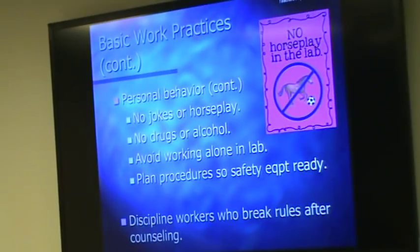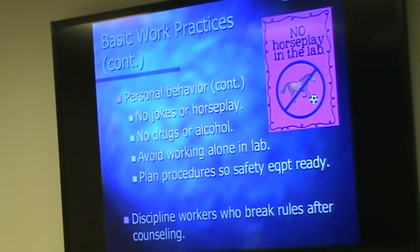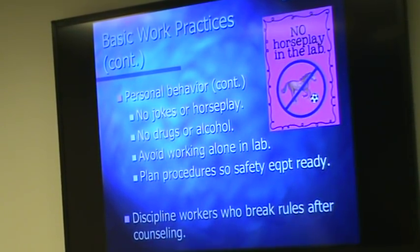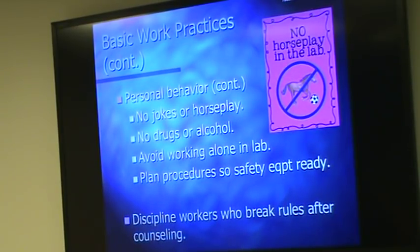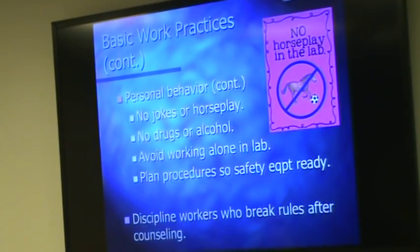No jokes or horseplay, no drugs or alcohol. Avoid working alone in the lab, and this is a big enough place that that is probably never an issue. But in some smaller sites, that is actually a big issue, because you may have one person on the night shift all alone. There was an incident in Salisbury at Purdue where a woman came in early.